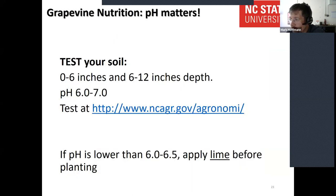So what you want to do before you plant a grape is test your soil, and you should do that at least half a year in advance. You want to test your soil in the first 6 inches, and then again in 6 to 12 inches, because that's where usually your roots are with grapes. And in both of those areas, you're shooting for a pH between 6.0 and 7.0. You can send your samples to the NC Department of Agriculture, to the Agronomy Service. They test your samples for you and will give you a pH range. They also will give you a recommendation, if your pH is lower than 6, to apply lime before planting. They will give you a recommendation how much lime you're going to have to apply.